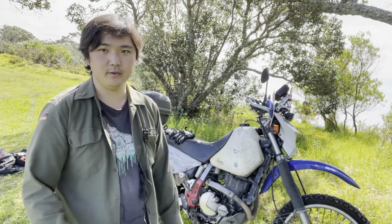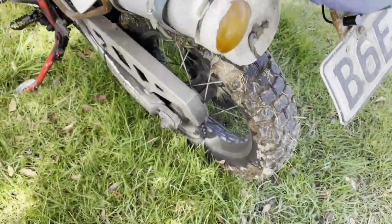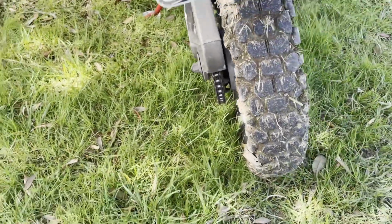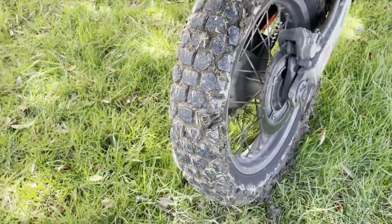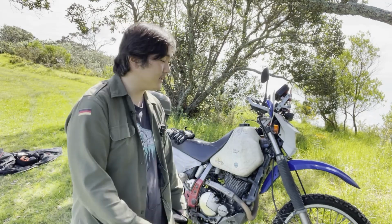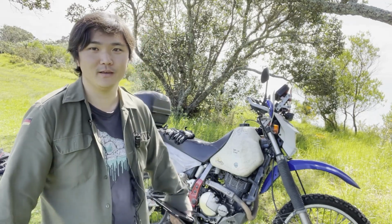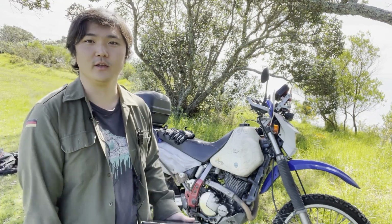Taken her on beaches, gravel, mud. I mean, the back wheel's just filled with mud right now. But my favorite part about all these roads is that it's so tall I can see over the top of cars. Keeps me safe. What you see is something that you can react to.